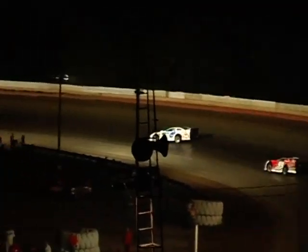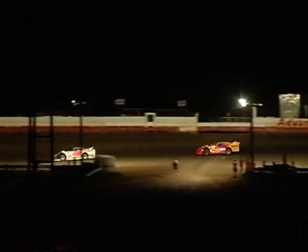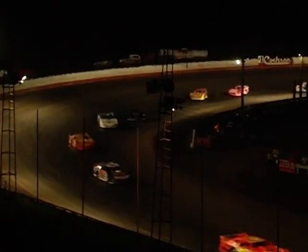Things tightening up a bit between Steve Casebolt, Lou Bradish, and John Flinner. Flinner hard into that first turn, and he will make the pass of Bradish. Good clean move by Flinner. Good clean move, Dow. He was on the gas harder. He drove in deeper than Bradish, and that's for position. And now Freddie Smith and Scott James will close on Bradish. Lou, of course, led the first 18 laps, now trying to stay in the top 10.